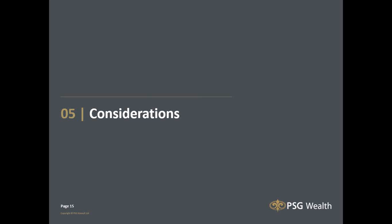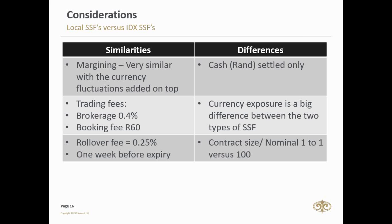So you guys, you might have some questions, so I've anticipated some of those questions. What are the similarities and what are the differences? The margin is exactly the same scenario. Only thing is, remember the margin is in rand terms, decided by the JSE. Only thing is that the currency fluctuations are added on top. The trading fees are exactly the same, 0.4% plus a booking fee. Remember, the 60 rand booking fee is only on the purchasing leg of the transaction, not on the selling leg.